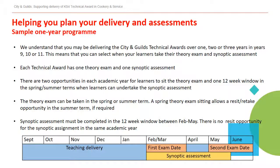The second sitting is in May or June, and the results of that will be released to the centre in August alongside the remaining GCSE qualifications for that year from other exam boards. So just to clarify, please be aware that there is no opportunity for a resit for the synoptic assignment in the same academic year.